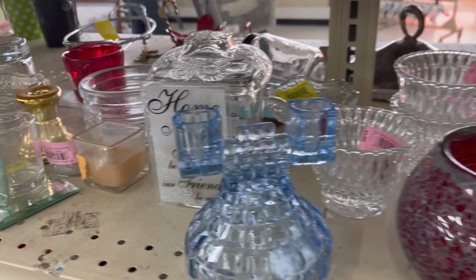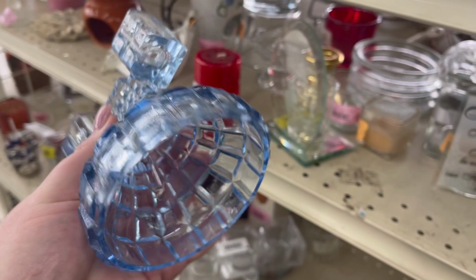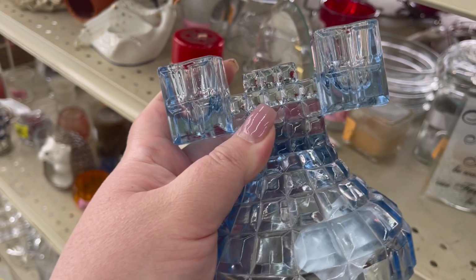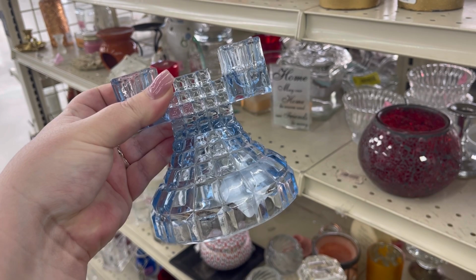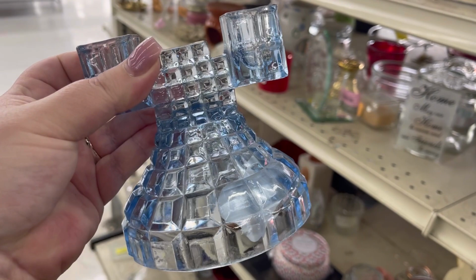Alrighty, looks like we have a gorgeous Paden City glass candle holder. It is $5. And this is, I believe, a West Virginia glass company. And it is in great shape. No chips, cracks, or funkiness. And these were manufactured usually between 1915 and 1951. Oh my goodness. I remember I sold one of these years ago on Instagram.